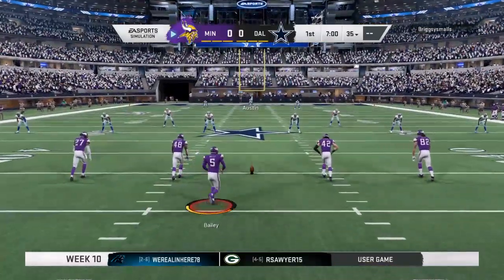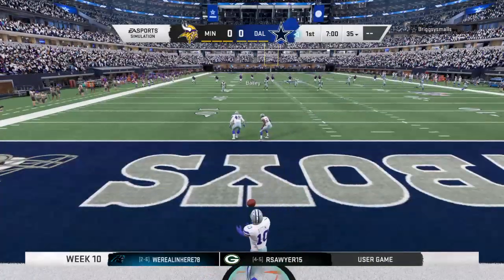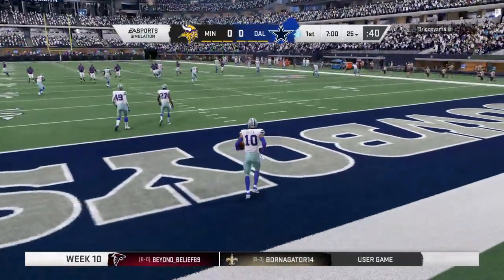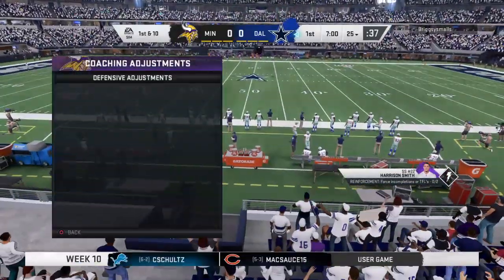The man back in purple in 2019, Dan Bailey, to get us started. And we are underway from AT&T Stadium. Good work, boys. Let's go.